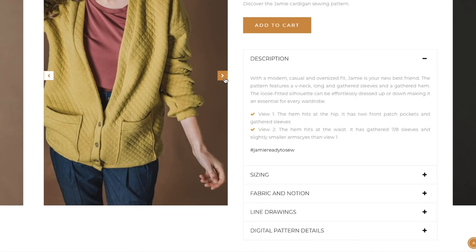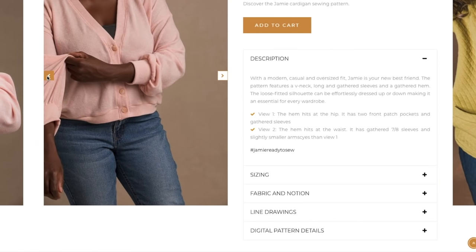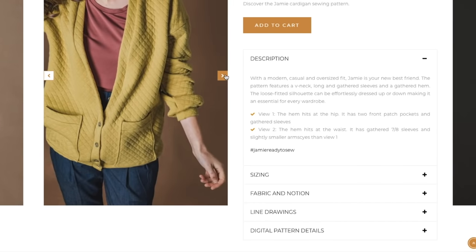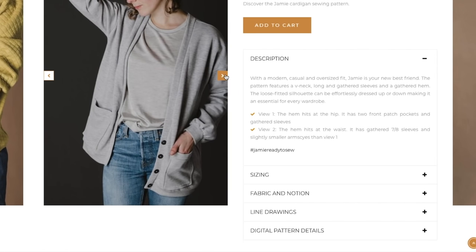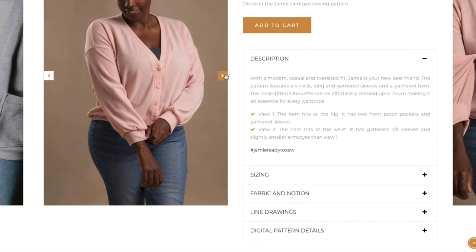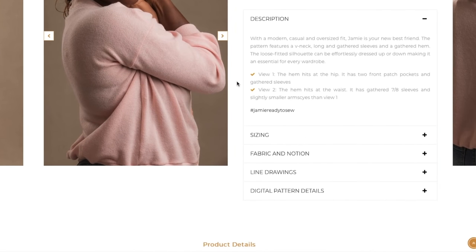So this is view one, and this is view two. Okay. View two doesn't really sit at the waist. It sits more at the high hip, but I get what she means. Two different lengths for sure. That's probably sweatshirt fleece there. You know me, I love a cropped sweater of any kind.